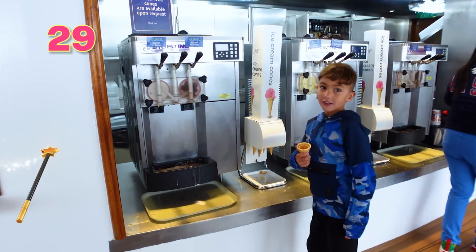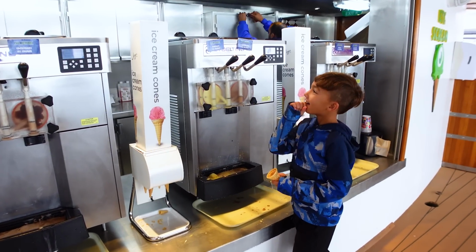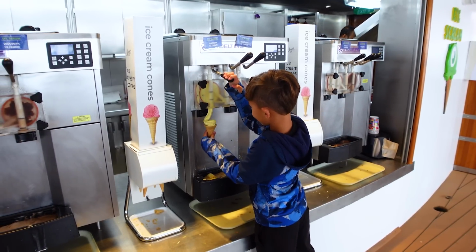The question on all our minds is it true that there's unlimited ice cream on board? Well, yes, and it's actually even better than people say. So let's break down everything you need to know about Disney's famous onboard ice cream.